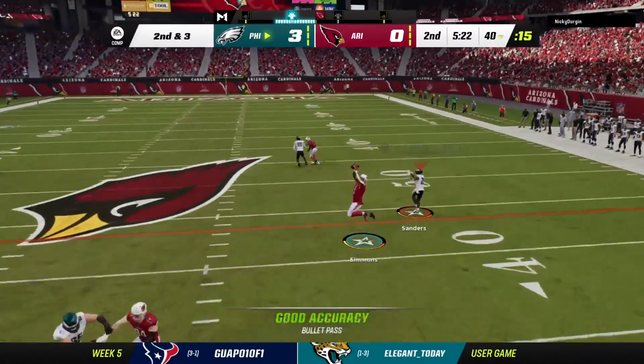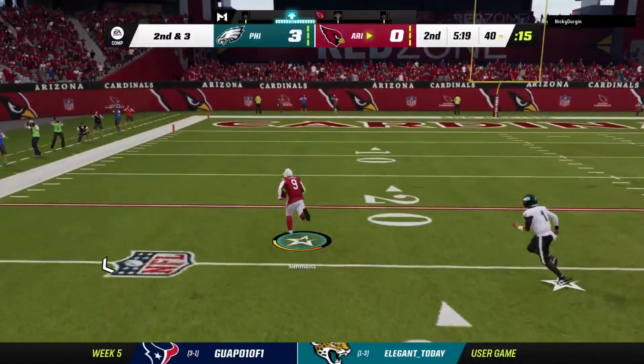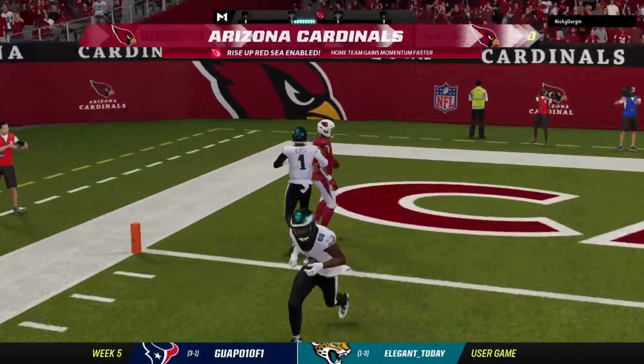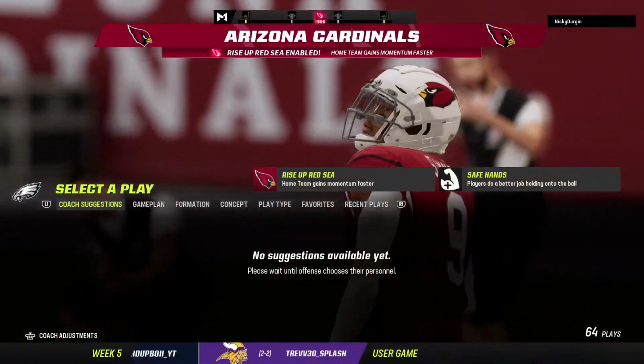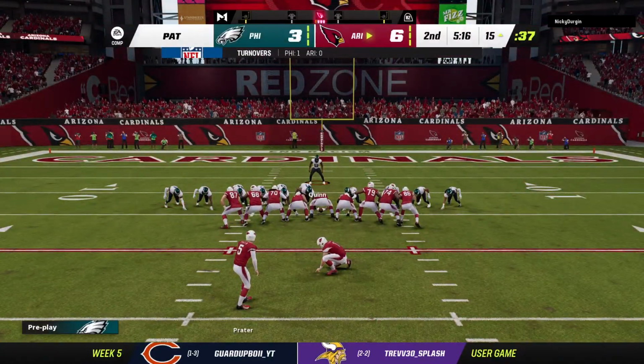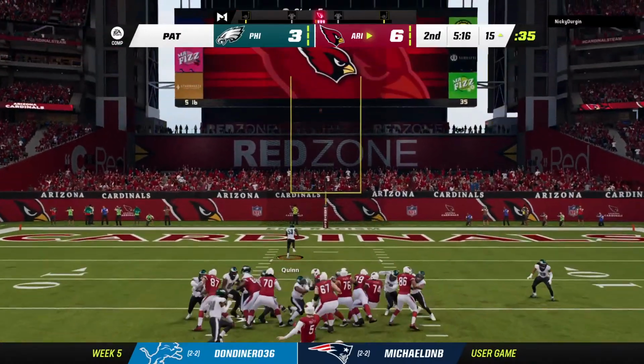Throwing is Hurts. Looking for Sanders, and it's intercepted. Isaiah Simmons picking it off. And they will score. It's a pick 6 for the Cardinals touchdown. Now Matt Prater for the point after.